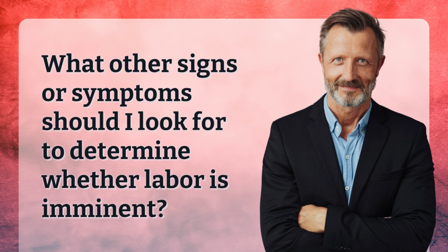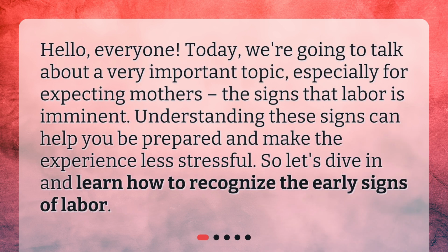What other signs or symptoms should I look for to determine whether labor is imminent? Hello, everyone. Today, we're going to talk about a very important topic, especially for expecting mothers, the signs that labor is imminent. Understanding these signs can help you be prepared and make the experience less stressful. So, let's dive in and learn how to recognize the early signs of labor.